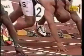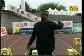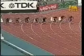Particular point, just as we're going down, adjusting the blocks, getting ready, feeling comfortable, just trying to calm ourselves down, going through our own mental preparations.